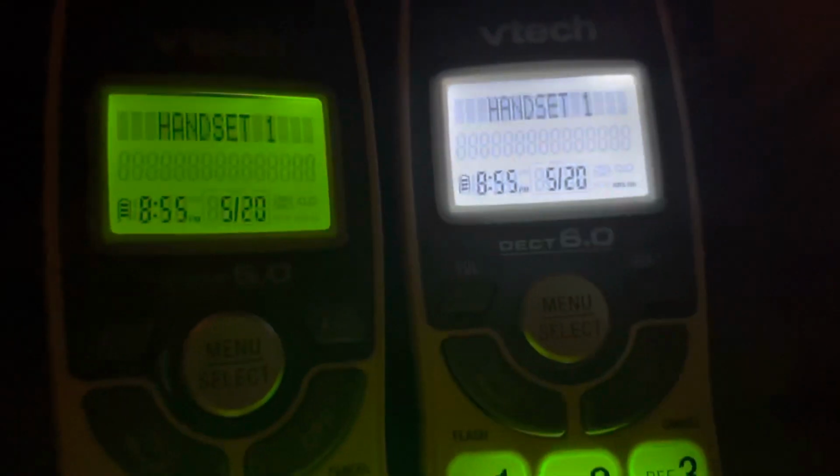So first we're going to do the button beeps. Notice that they're not the same, however. And plus, the screens are different. The button layout, nope. And we're going to test their ringtones. Let me see.